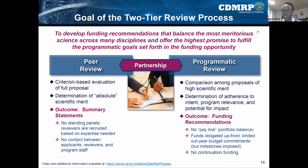There, we will make a determination of adherence to intent, programmatic relevance, and potential for impact. That is not where we do the scientific review. Again, that has already been done at peer review. At this point, it's essentially the programmatic relevance of the application. Again, we have no pay line and no continuation funding. So every cycle we have to meet again and make sure that the applications are meeting the intent of the award mechanism and of the program. Next slide.